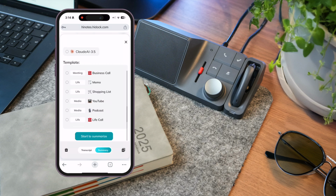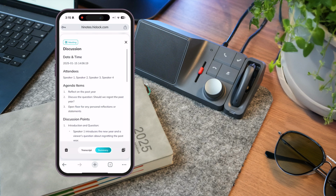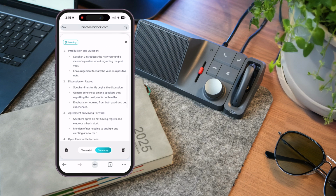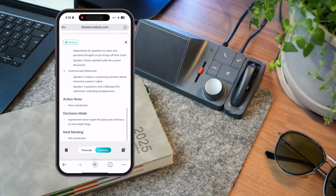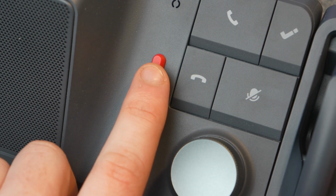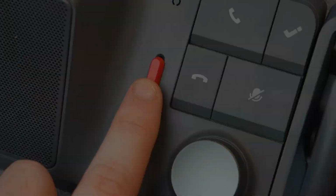The premium upgrade unlocks features like exporting directly to Google Docs or Notion, plus additional summary templates that could work better for different situations. Now, the dock's bi-directional noise cancellation can be adjusted using the red slider on the front, helping to filter out background noise from both sides of the call. It works okay, but I'll let you decide.